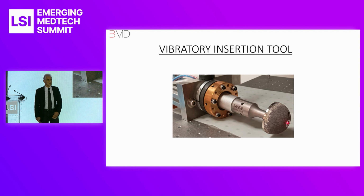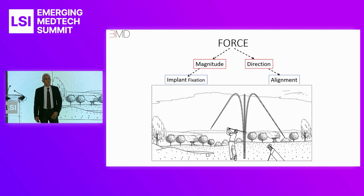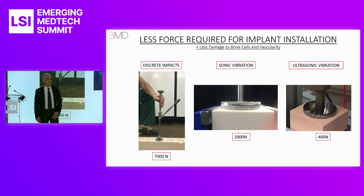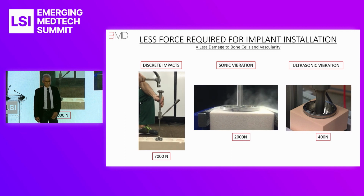Our new approach involves two fundamental changes in how we install implants. First, we use vibration energy instead of discrete impacts to install implants. And second, we use local positioning systems for visibility of the implant instead of the global positioning system of the robot. Vibration energy decreases the frictional forces at the implant-bone interface. This allows surgeons to have complete control over both the magnitude and direction of applied force. This allows implant installation to be done with less force, and surgeons can now modulate the amount of force, which helps them reach the sweet spot of optimal implant stability.